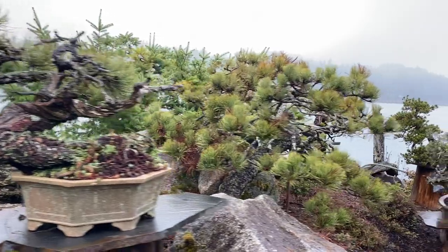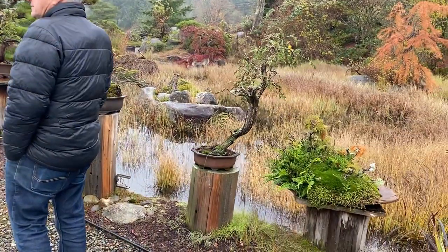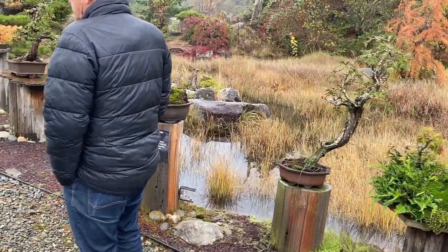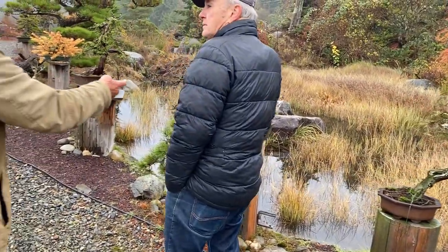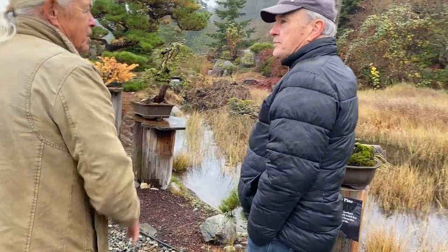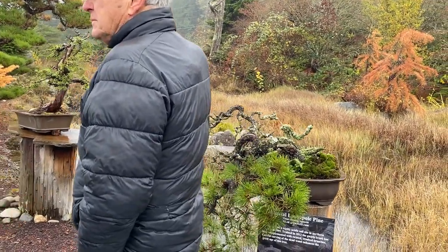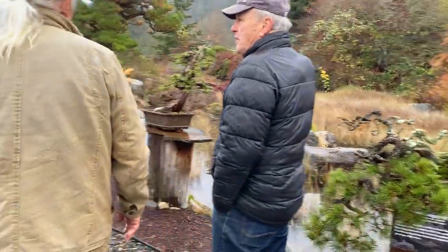What do you do with your cascade? Well, I don't have any of those, but I'll stand them up usually. Like if I had to put that on the ground, I might tip it over on its side. Yeah, just give it some protection. But then the rain doesn't get into that. Well, yeah. Oh, you just leave it down for a little bit.